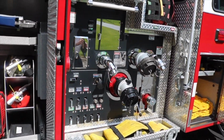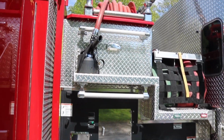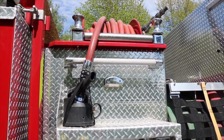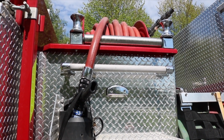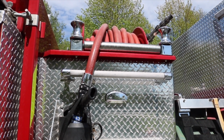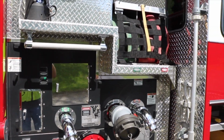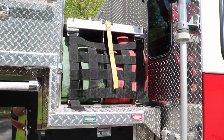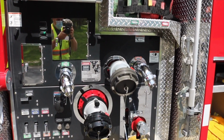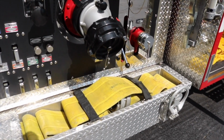Coming around to the pump house on the officer side at the very top, there's a 1-inch booster line, 200 foot of 1-inch hose with a fog nozzle. You can also see again our 2 3/4 inch pre-connects that are nice and low, that are easy to deploy for our firefighters. And then, as I mentioned, on the other side as well, we have a 5-inch pony line 50 foot for supply.